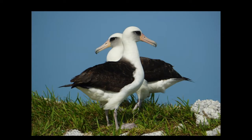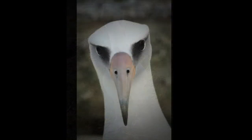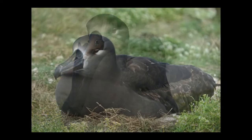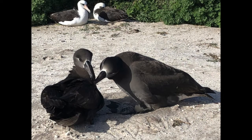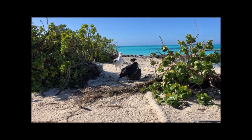Here are a few more images, both Laysan and black-footed. This pair was swapping just after its chick was hatched. And here's some more raucous honking from a pair of black-foots.